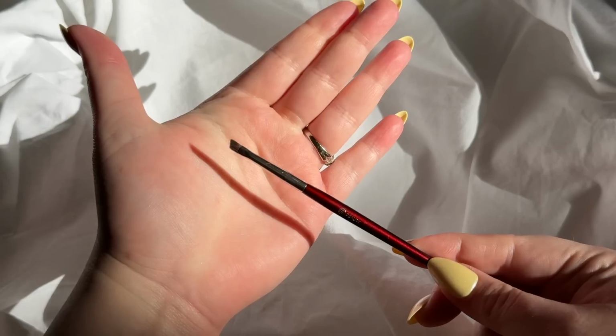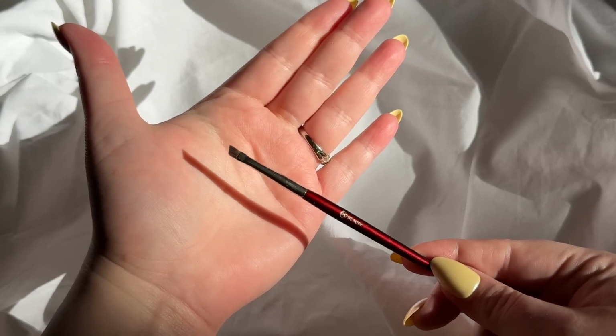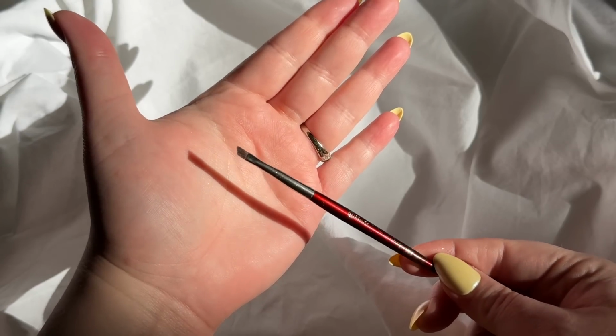I know you guys know I love this, but this is the 208 brush, and it is a really small angled brush, and I love using this for eyeliner. I think it just works so well for creating a really small, concise wing, a wing that doesn't get out of control, a wing that's not, you know, growing on each side a little bit more, a little bit more.